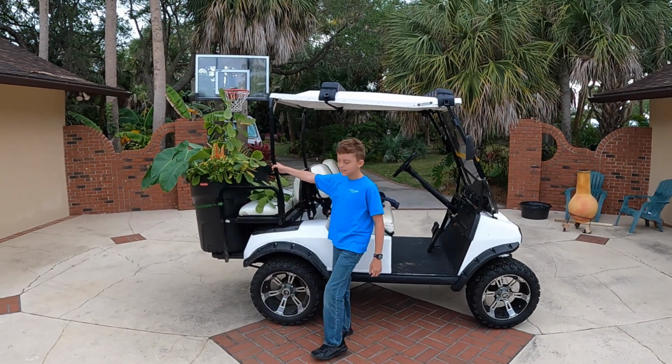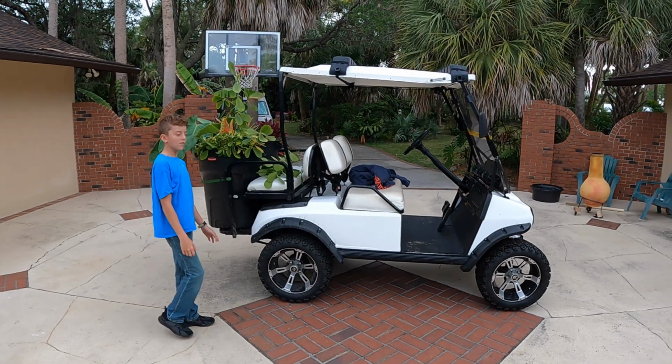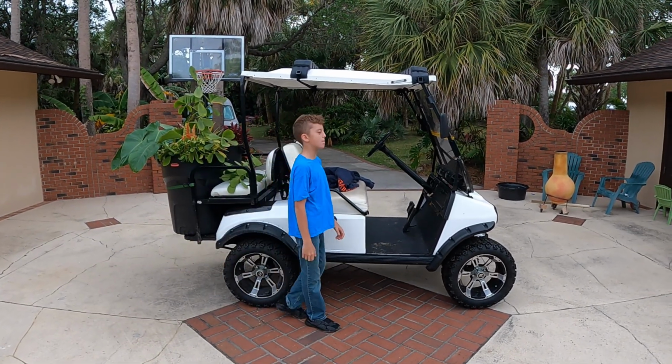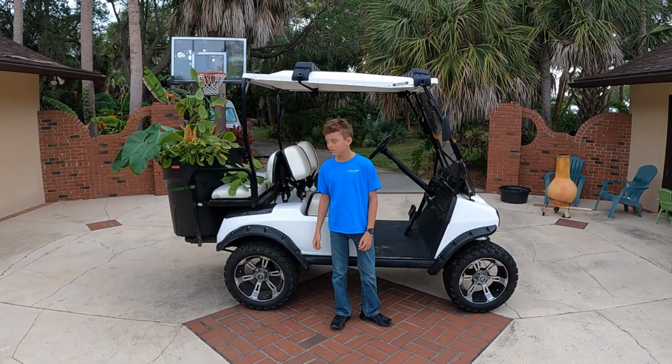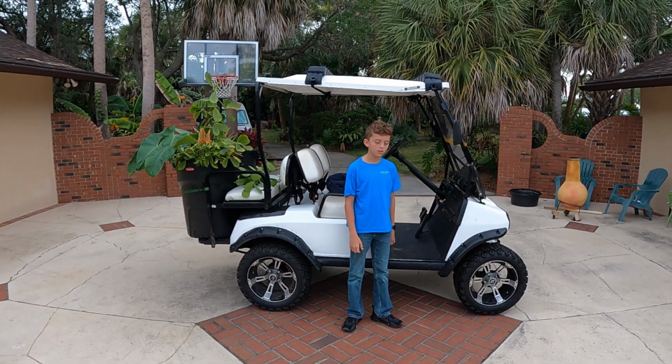All right, we made it back to the house. I say that every week because our golf cart is old and we've replaced every part in it. By the time we get back, it's going half speed. Yeah, and even with new batteries on our way home, we're already losing speed. But we did make it back.